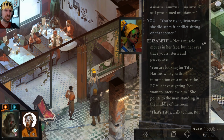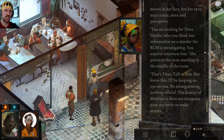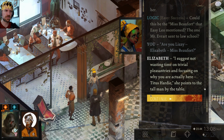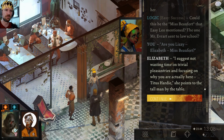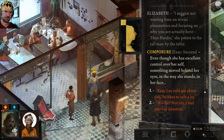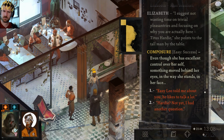Okay, so you want me to talk to Titus. We just can't arrest him. So she's like the lawyer, right? We referred to her as the consigliere before we knew who she was. Even though she has excellent control over herself, something moved behind her eyes. In the way she stands. In her face.